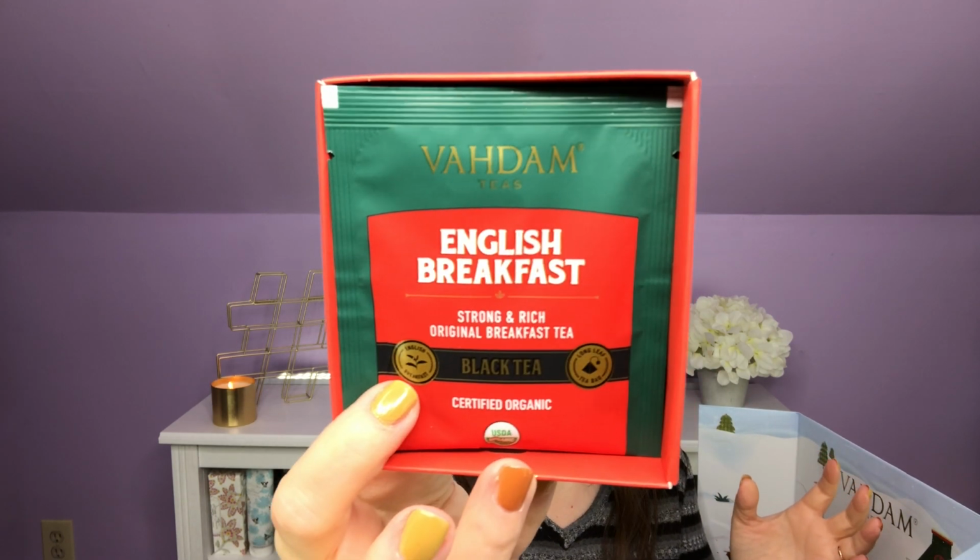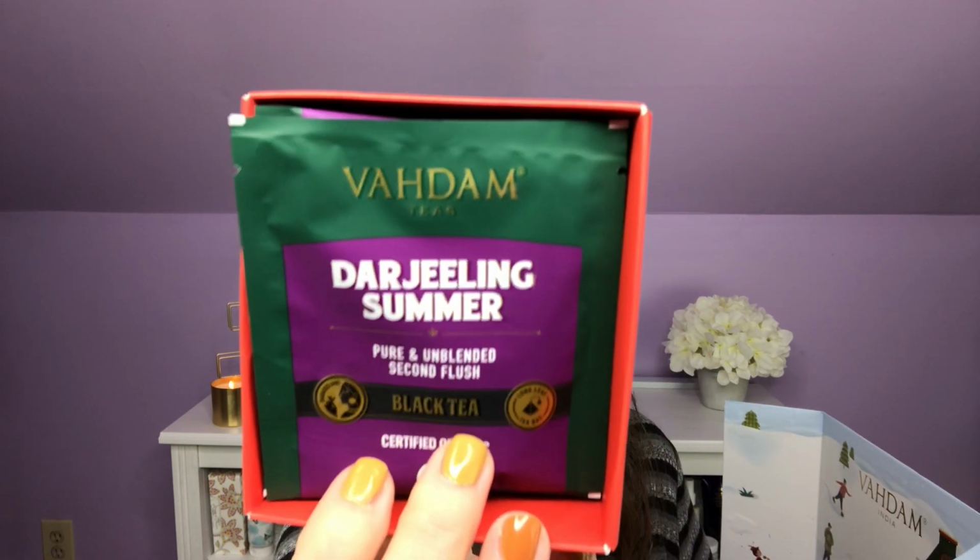This is an English breakfast, strong and rich original breakfast tea. That is what that looks like. Number 7, we have a Darjeeling Summer. Got a pretty purple on that. Pure and unblended second flush black tea. So we can put whatever we want in that one to flavor it. My husband prefers honey. I like most teas not sweetened.